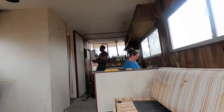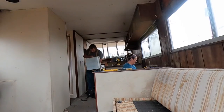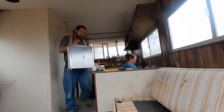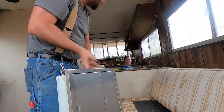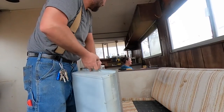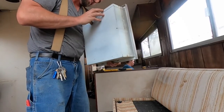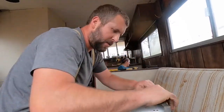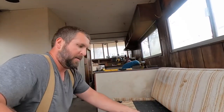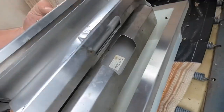Cool. Got it out. Holy cow, look at the date on it. 06 of 70. 70? Well, some of the clothes in the wardrobe thing were of that similar era. Let's see if you guys can see this. I mean, the cool things you find when you're remodeling.